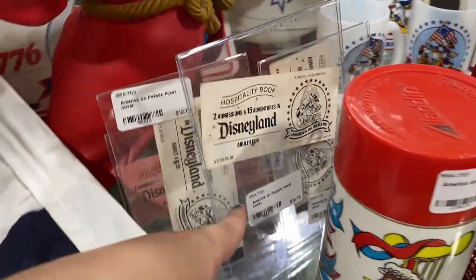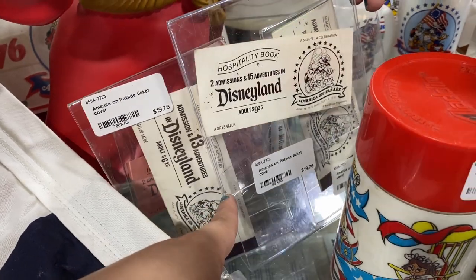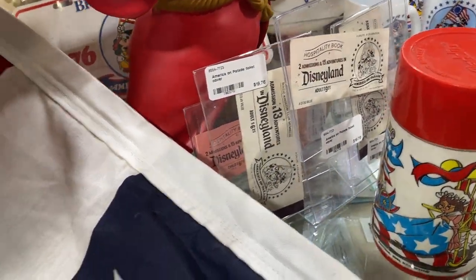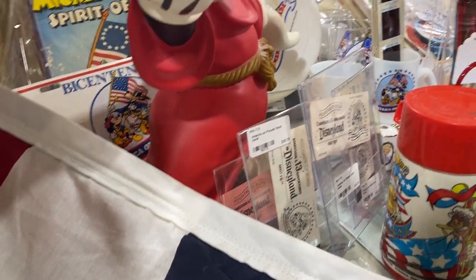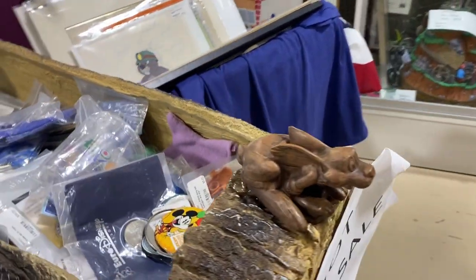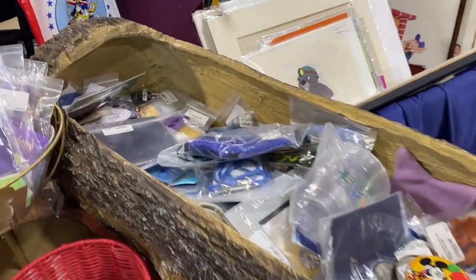There's some old Disneyland tickets. Oh yeah, these are the old tickets. 1975. I think that's when we came. You mean to Walt Disney World? Yeah. This is Disneyland. Yeah, these are Disneyland. Oh my goodness. Okay, they have this little replica of a Splash Mountain log. It's not for sale, but it's a replica of it. That's pretty cool.